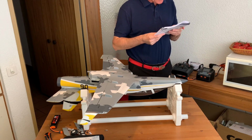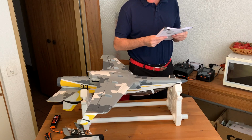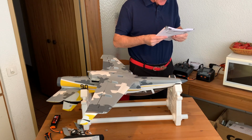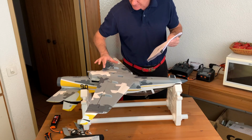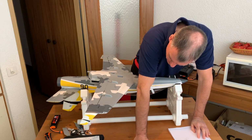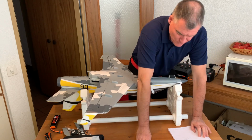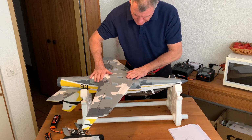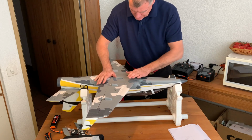Invert the fuselage and place the wing in position. So this is what I've done. Attach the wing to the fuselage with 6 countersunk machine screws. 6? Oh yes, 1, 2, 3, 4, 5, 6. Do I have 6 screws? Let's see. No. Oh yes. Yes, 1, 2, 3, 4, 5, 6 screws. Okay. Now it looks like you have to push on both rear and front side at the same time. Yes.